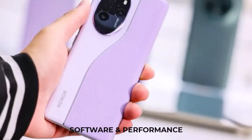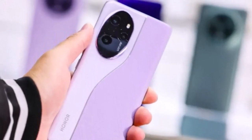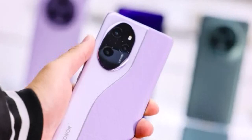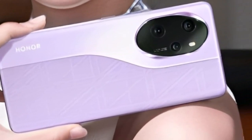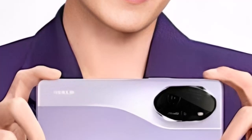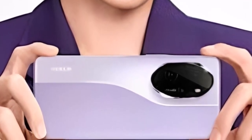Software and performance. Running on the latest iteration of Honor's custom UI, the Honor 100 Pro provides a seamless and intuitive user experience. Powered by the cutting-edge Snapdragon 8 series processor, and coupled with ample RAM, the device ensures smooth multitasking and swift app launches. The graphics processing unit enhances the gaming experience, rendering high-end graphics with fluidity.